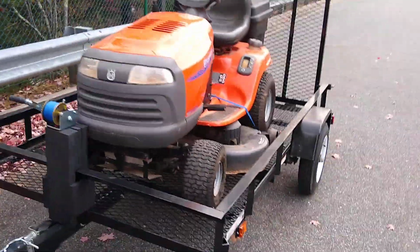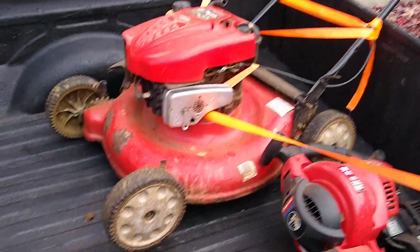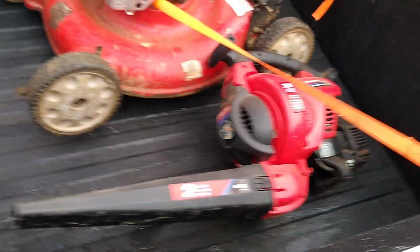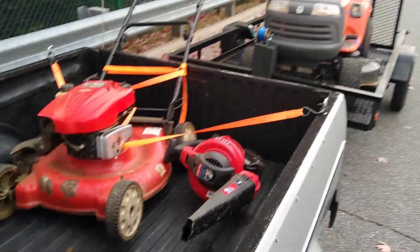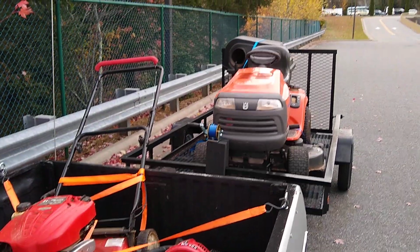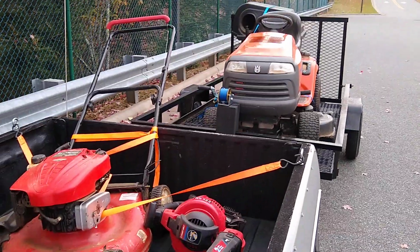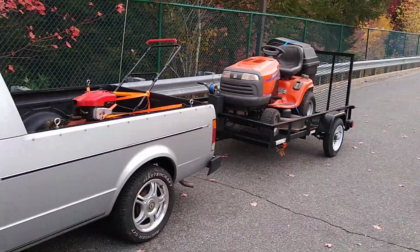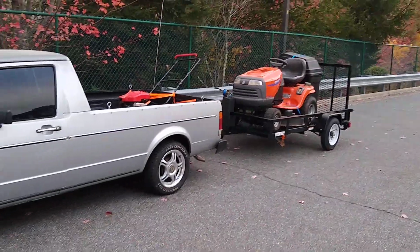Oh, but wait, that's not all. Picked up this little Troy-Bilt push mower, just a base model, and this Troy-Bilt blower. And the idea behind this video is not to show you all the equipment I got, because you can follow that on the other channel, but it's to show that the old Rabbit truck is actually capable of doing real work. A lot of people don't think so.